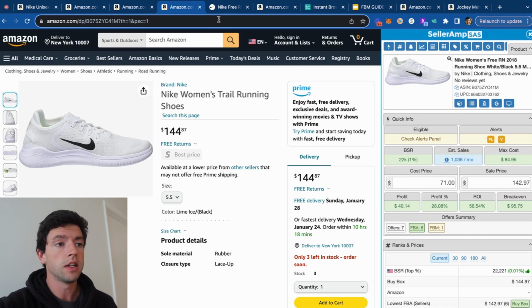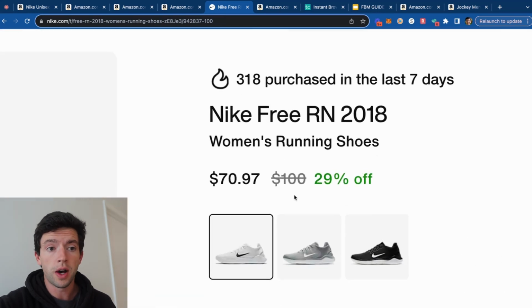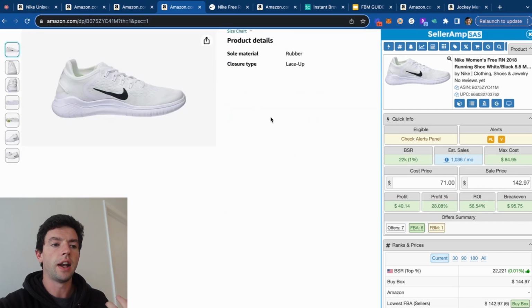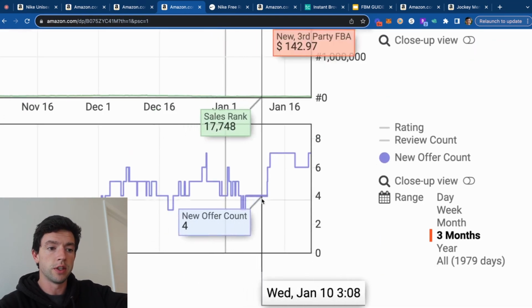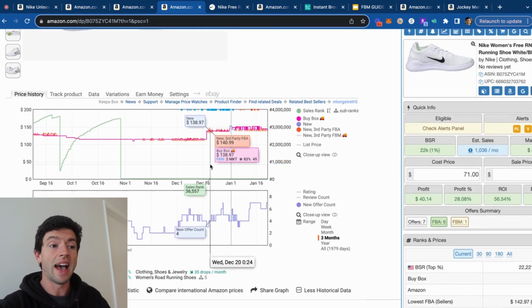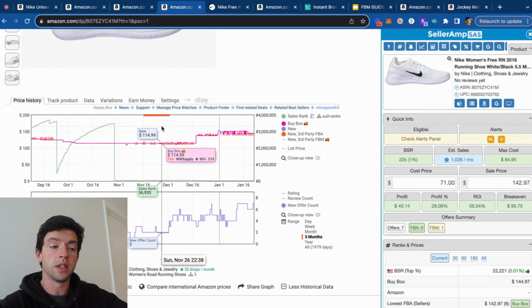But we can see something like this, where this item is just sitting on the Nike.com website at $71. There's no coupon involved with it. It's literally just profitable at the given price. There's a good chance that a lot of other sellers are going to hop on this. We can see that's even starting to happen a little bit here, and the competition's almost doubled just over the past 2 weeks here.